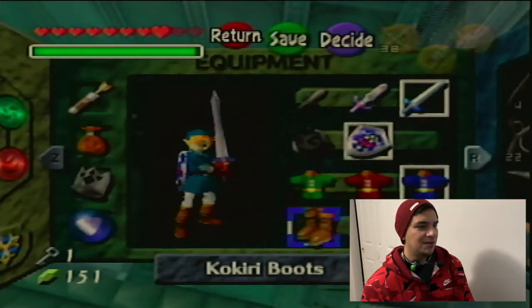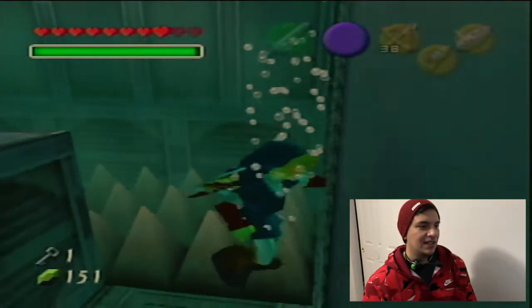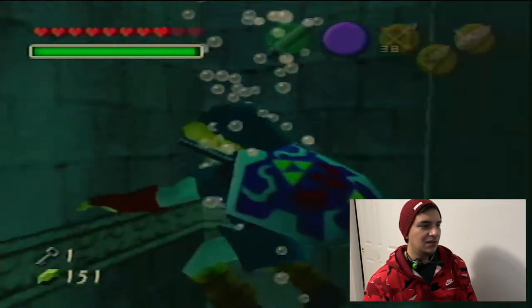Then switch to your iron boots. You can switch to them before, but I just like to dive down first to make sure that I don't land on any of these spikes. Call me overcautious.